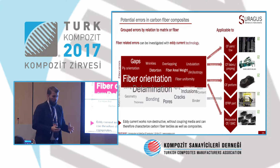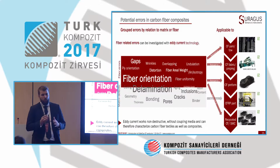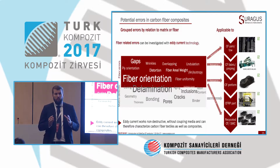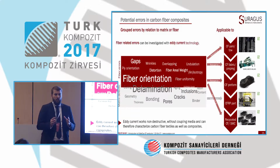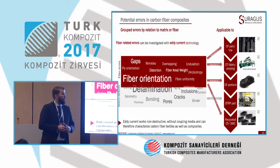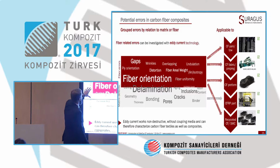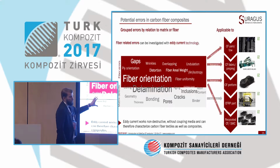Okay. What is very important to know is that since we work with eddy currents, we just see the carbon fiber material, which is very important. That means we are blind to anything which is non-conductive, which resin is. So you see here the two boxes. The red box is the fiber errors, and the brighter box is the matrix defects. And the matrix defects we typically don't see.